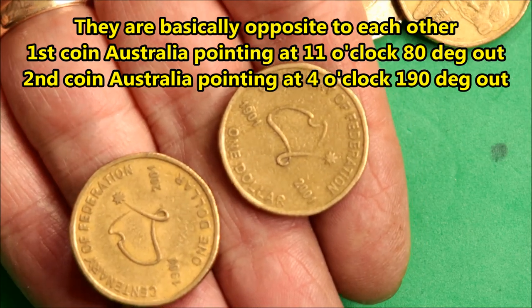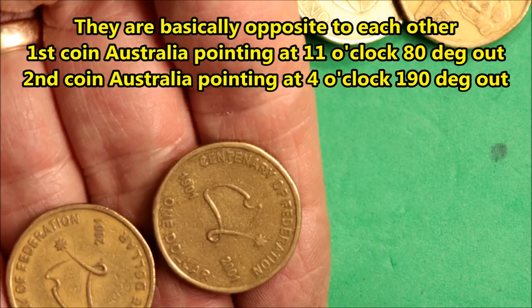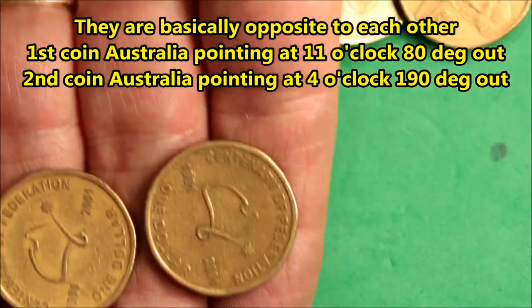That's amazing. Wow. Let's see, I've still got six rolls to go. See if we can get some more.